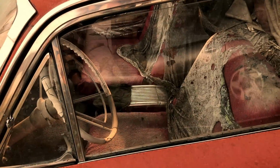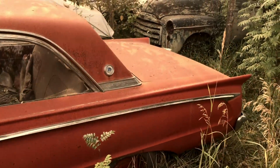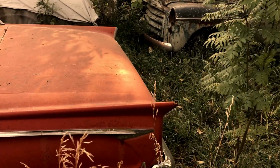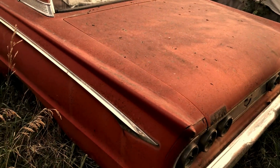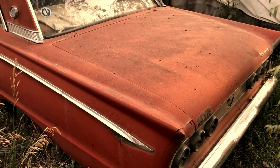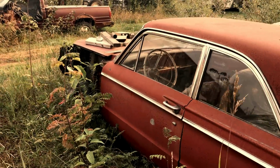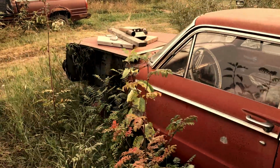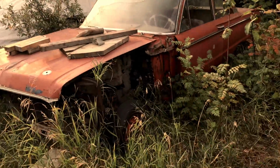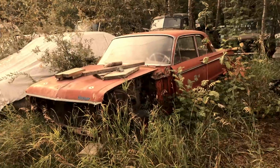Bucket seats, console car. Let's see, what does it say? S22. Oh, that's funny, because it's not a Nova, it's a Mercury that has a Nova front end on it. A Mercury S22. Oh, it's a Comet. Nova hood, Comet car. I should have noticed that. It's funny, he even found a hood that was almost the exact same color as the car to put on there. That threw me right off.